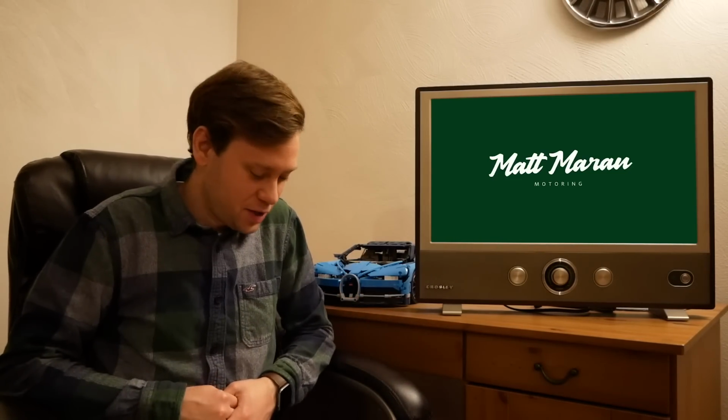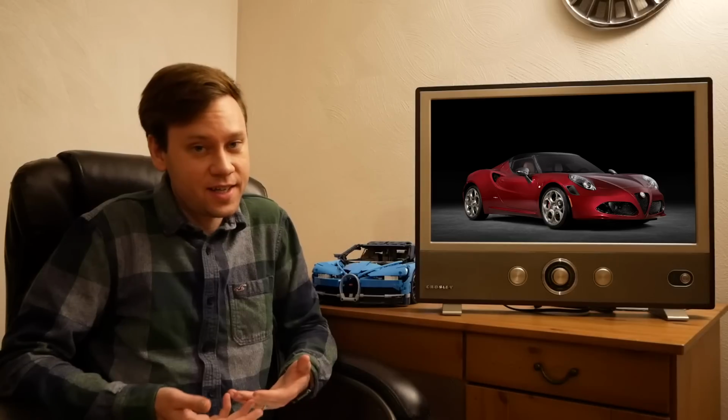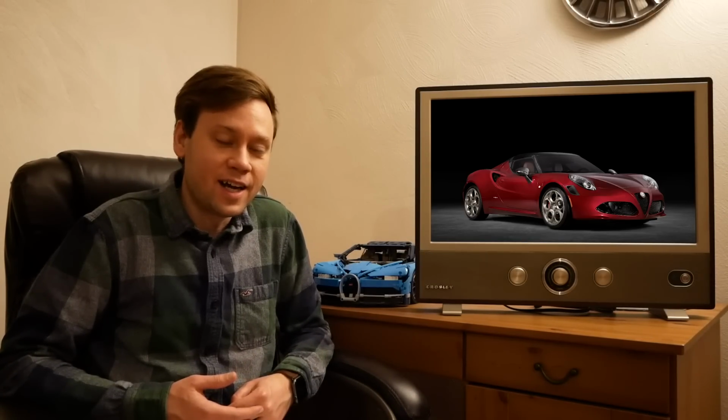And there's one last special edition, but at least this one is much more affordable for normal humans. So Alfa Romeo this week announced the 4C Spyder production will be ending, which is very sad. I really enjoyed the 4C. I did a little quick drive on one a couple years back.